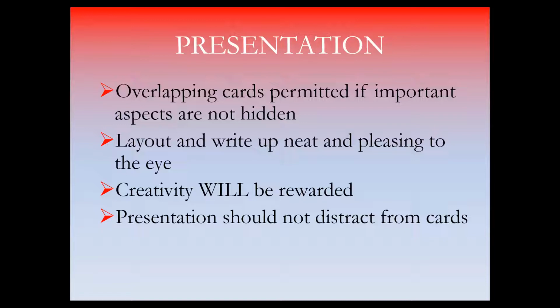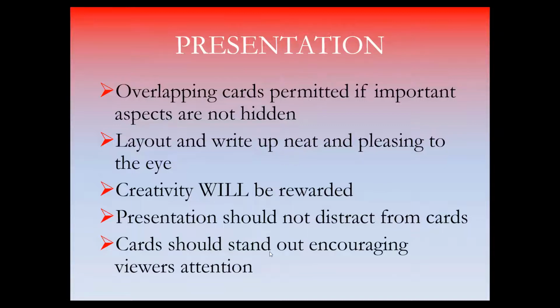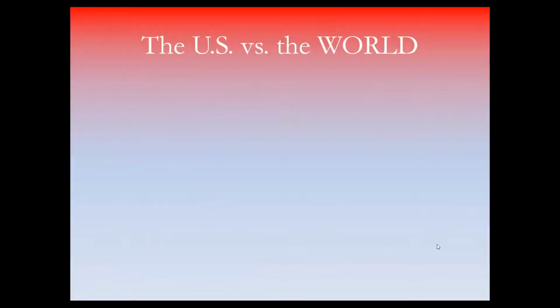Try and avoid that, because the reason that you have a picture postcard exhibit is for the cards, not for your artistic sensibilities. But again, being creative is a good thing. Just don't distract from the cards. And they should stand out and encourage the viewers to look at them.